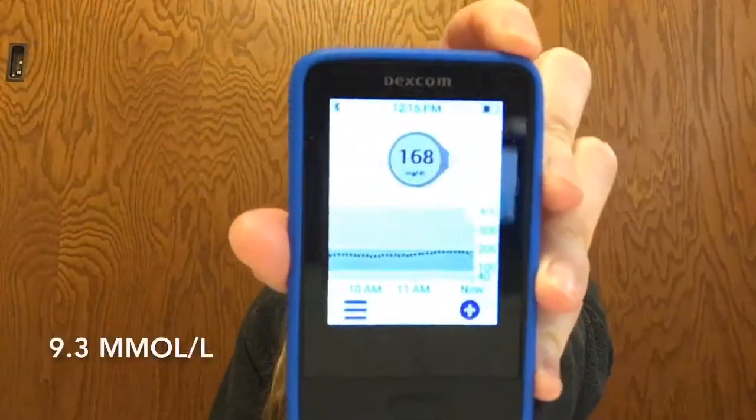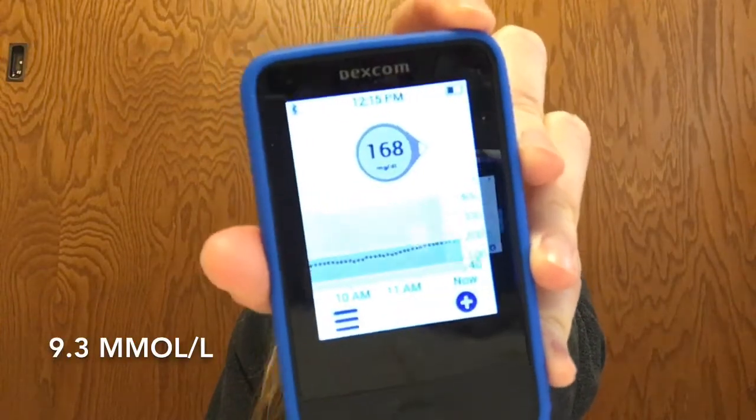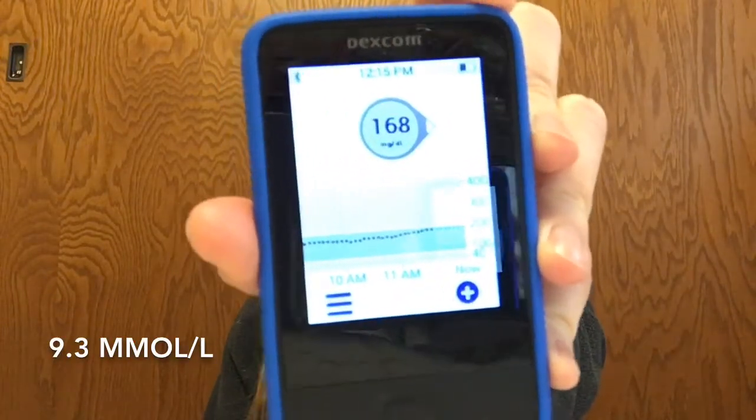So I gave myself a 1-unit correction without even eating anything. And now I'm starting to come down. The arrow hasn't dropped, but I am down into the 160 range, 168 and steady. So at least I'm coming down slowly. We don't want to go crashing down, so hopefully these blood sugars will behave better later today.